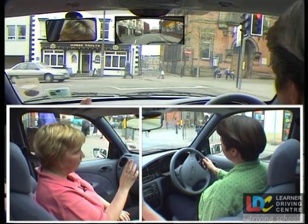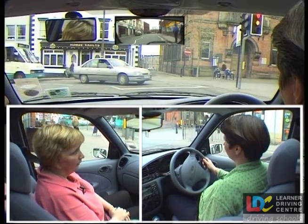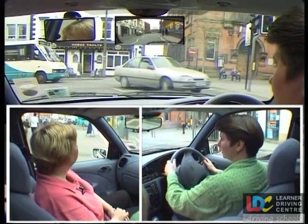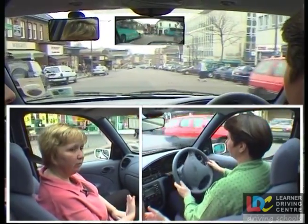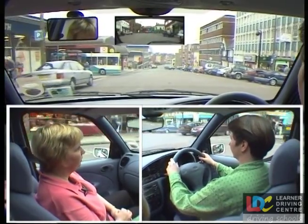Let's have a look and see if you can tell when it's going to change. See how the red man came on? You can see that from here. Oh, it hasn't got a flashing light. It hasn't, has it? So that means there's nobody else crossing, which means that's a traffic light controlled crossing rather than a Pelican crossing. But we couldn't tell the difference there until it went back from the red down to the green.